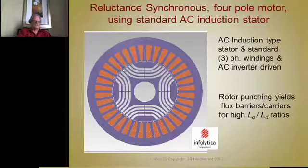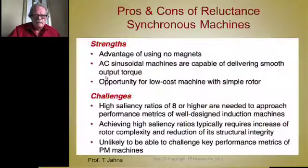Since there's more iron in the circuit in this direction, the phase is going to measure a higher open circuit inductance than it will in this direction, which has air passages blocking the flux. So this will give you a higher inductance ratio between the Q and the D axis configuration, and it increases, by definition, the saliency.